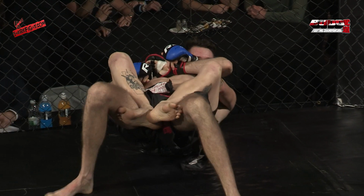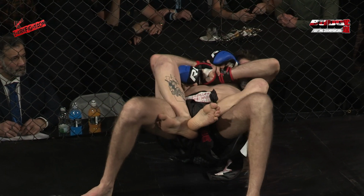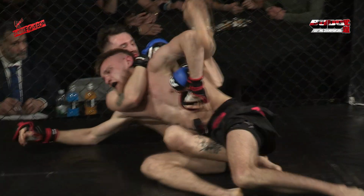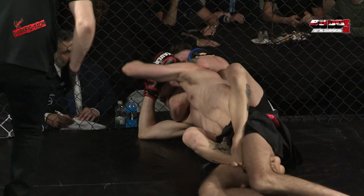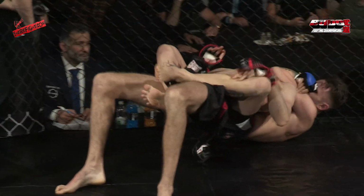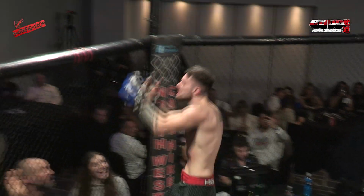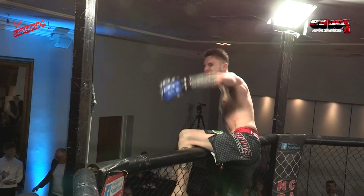Dovey taking some big deep breaths. It's not a bad spot if he can defend from here. Dovey, he needs to push his weight onto Elliot, who is crammed in against the cage. But this is deep, and there's the tap. Good work there from Elliot Lewis.